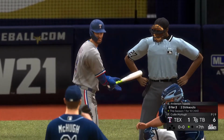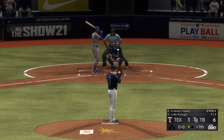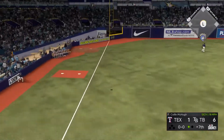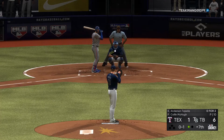Now at the plate, Anderson Tejeda. 0 for 2 for him to this point. Ready with the first pitch. Here it comes. Down the left field line and deep, and it's a foul ball. 1 out, nobody on.